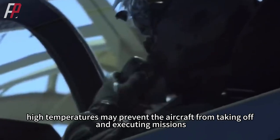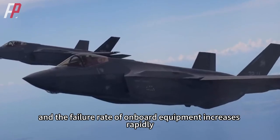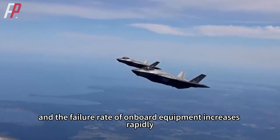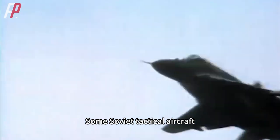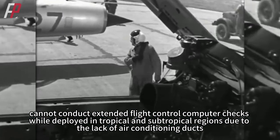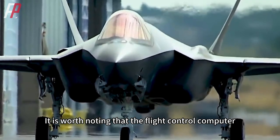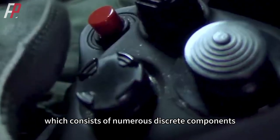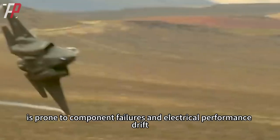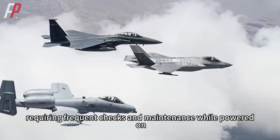For instance, high temperatures may prevent the aircraft from taking off and executing missions, and the failure rate of onboard equipment increases rapidly. Some Soviet tactical aircraft, for example, cannot conduct extended flight control computer checks while deployed in tropical and subtropical regions due to the lack of air conditioning ducts. It is worth noting that the flight control computer, which consists of numerous discrete components, is prone to component failures and electrical performance drift, requiring frequent checks and maintenance while powered on.